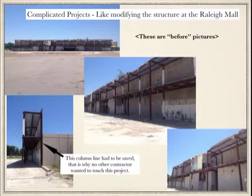And then one thing we did last year that was really notable was we were contacted to do the exterior modifications on the structure at the Raleigh Springs Mall. You look at the existing structure, and that was the way the contractor who did the demolition of the JCPenney's left the facility. If you look on the lower left, you'll see that there's a column line. Nobody wanted to touch this project because the existing column line had to remain. They had no idea how to go about doing it, but we have engineering background and knowledge, and we attacked the project methodically.